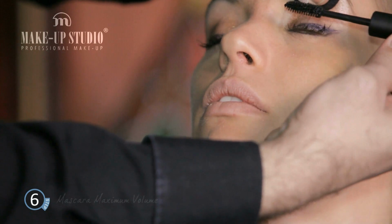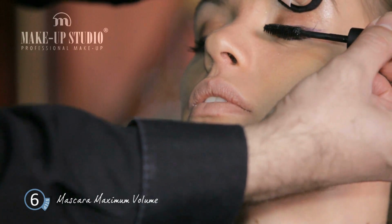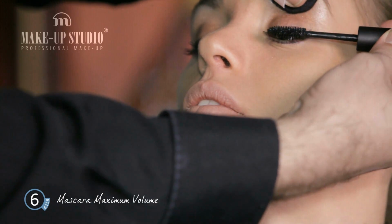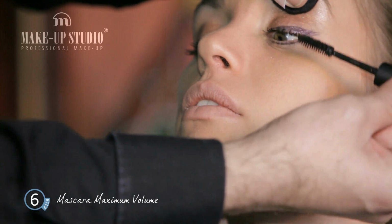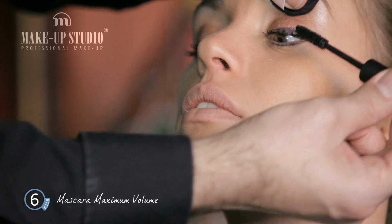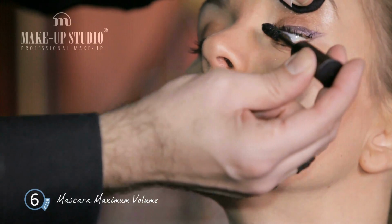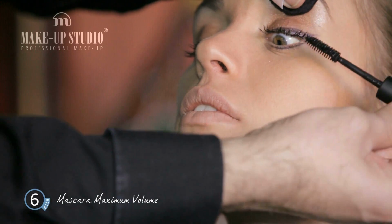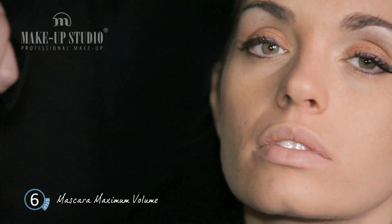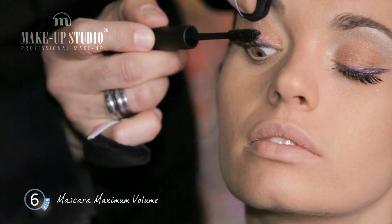A bit of mascara completes the eye makeup. Instead of the mascara maximum volume, the mascara water resistant volume is a good alternative for summer. This new mascara is water resistant, but also gives volume to the lashes. First apply the mascara onto the upper lashes. An upward motion extends the lashes. The result? Beautiful, full and long lashes.